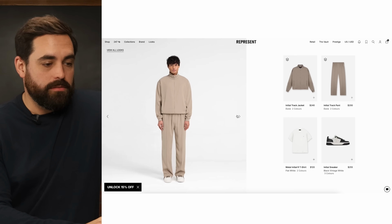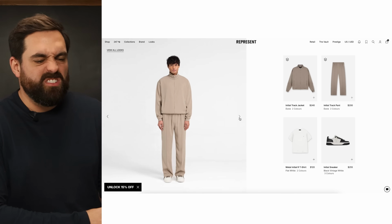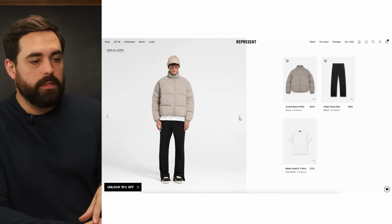But I think to me, this is just absolutely genius to have on your site. So if you have the capability of doing something like this, from what I could tell, this is something that's built in within their site, or they custom built it on their theme, because I couldn't see anything in the back end that looked like it could have been an app to do something like this.